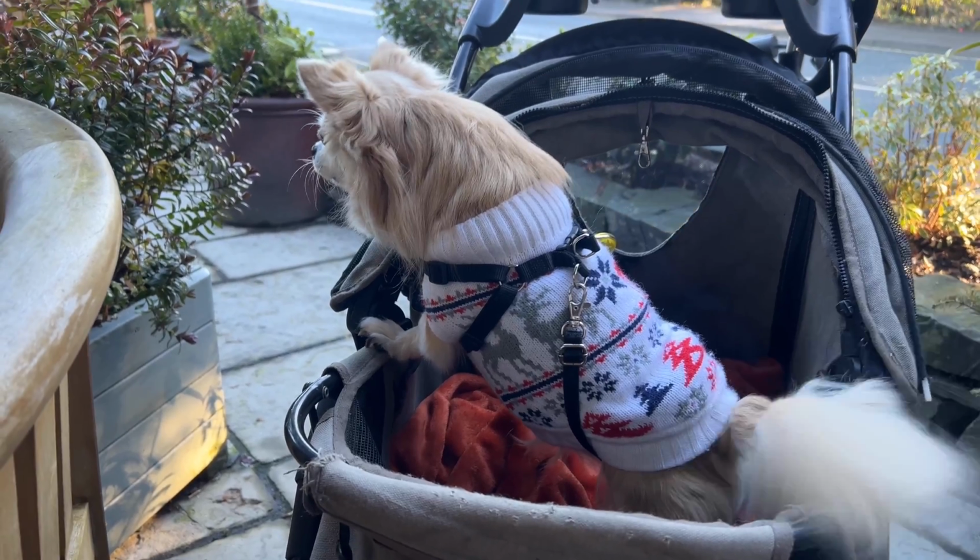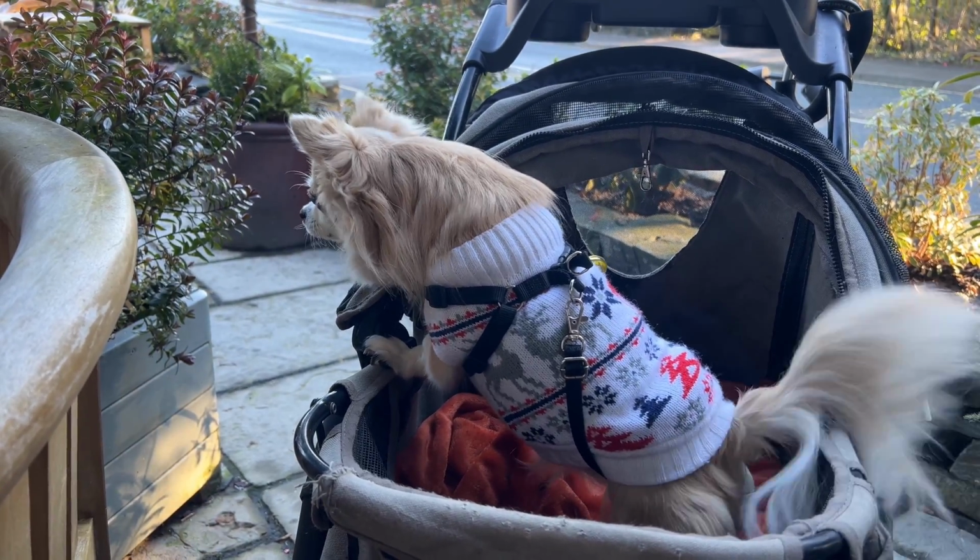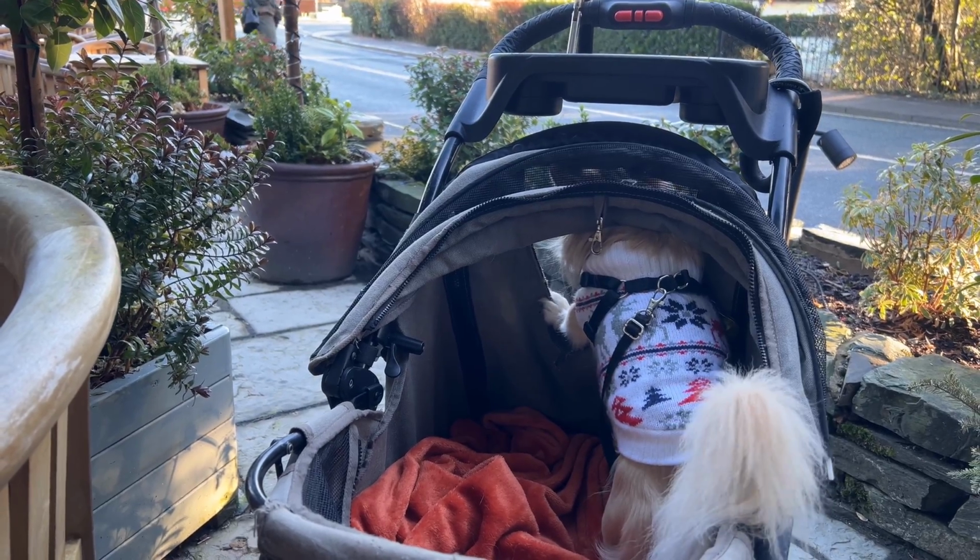Daisy's New Year's resolution should be to stop barking. Daisy. At dogs. Daisy, be gentle. It's a nice doggy. Be gentle. Daisy. She just barks at everything. If anybody knows anything about Chihuahuas.